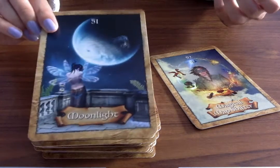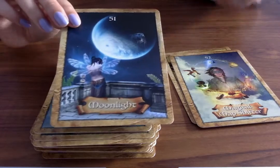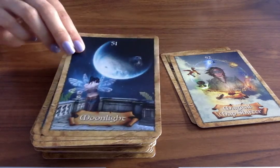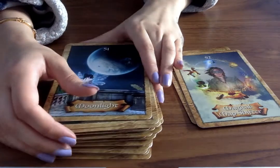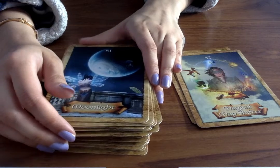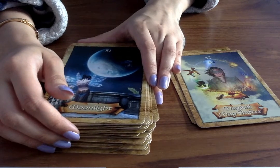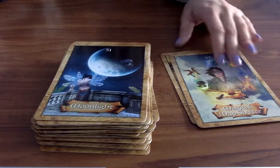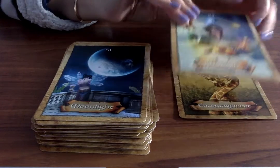We've got Moonlight. Oh yes. For those of you that don't know, my name actually means Moonlight. My real name means Moonlight. Yes, there's only 2 decks that I found have a Moonlight card. There's the Enchanted Forest Tarot, that has a Moonlight card, and now it's this deck that has a Moonlight card. I'm so excited. So excited.